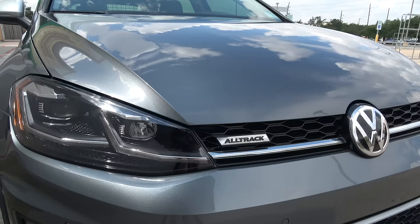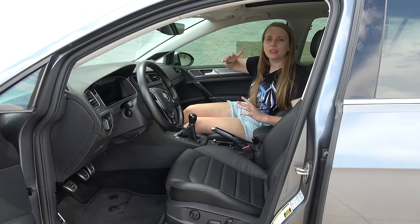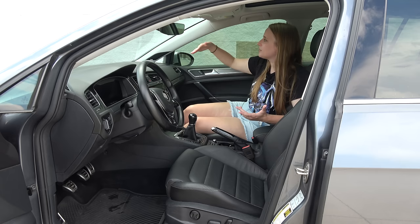The front windshield is actually more sloped than I thought it was gonna be, but I guess when you stand from the outside, you can see that slope. It's pretty angled toward me.